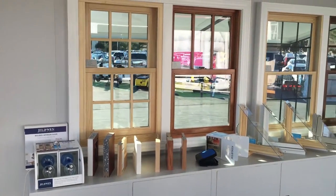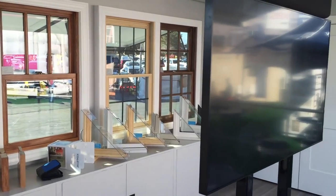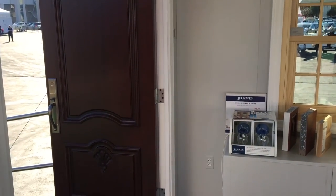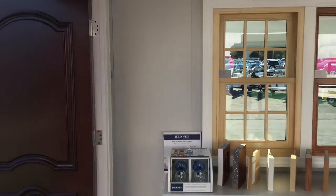The window lines are all represented in the back of the windows in the unit itself. We have two stunning IWP doors on the front of the unit, an Aurora and a custom wood door, and both of those are great to tell the story of how authentic our Aurora doors are.